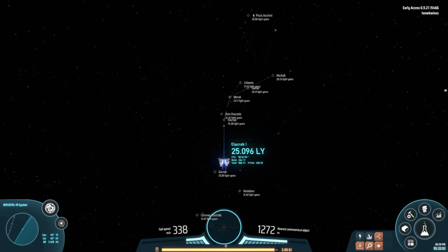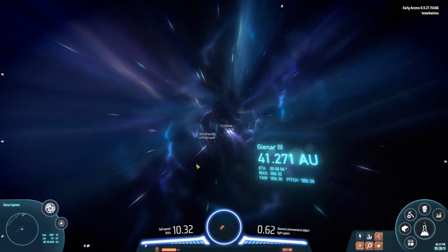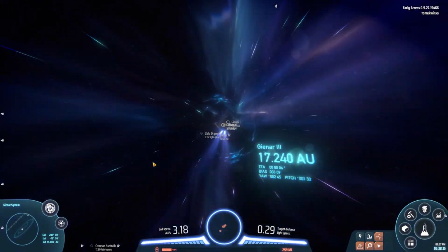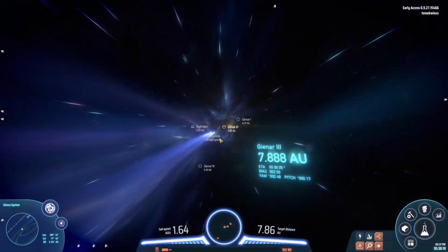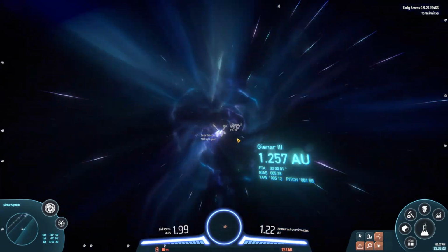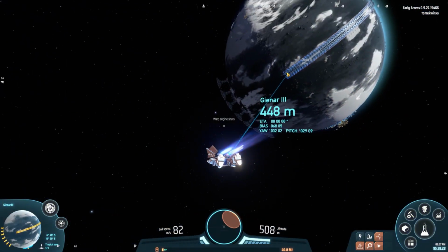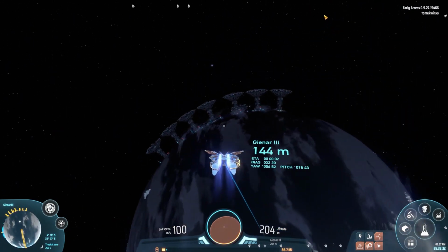It's about 25 light years away. So I will see you on the other side. Welcome back. We are actually heading over to Gynar 3. I believe this is the correct star system where we are automating all our advanced components. Let's hope, fingers crossed, and here we are. Gynar 3, and it looks like I was correct.